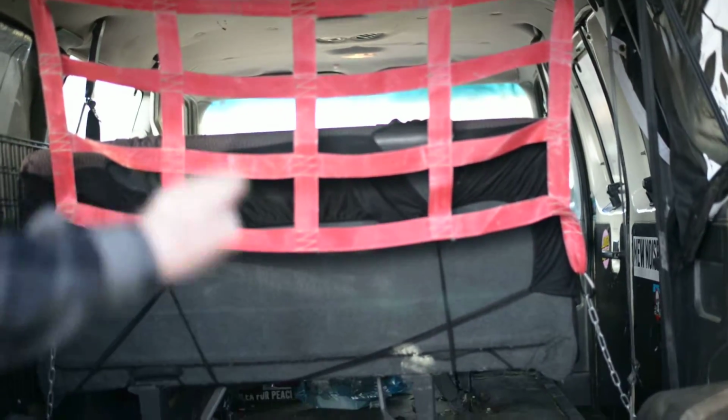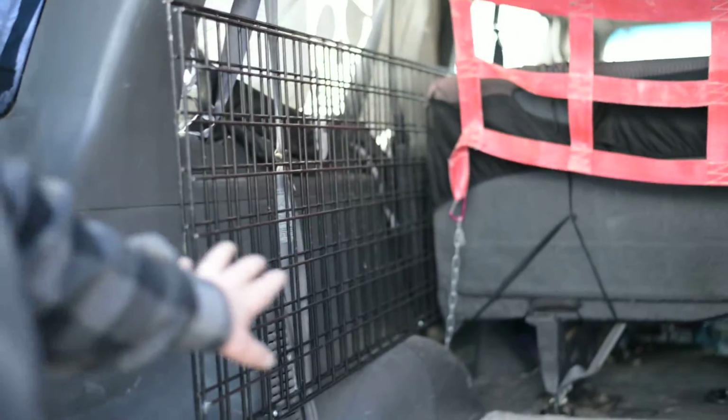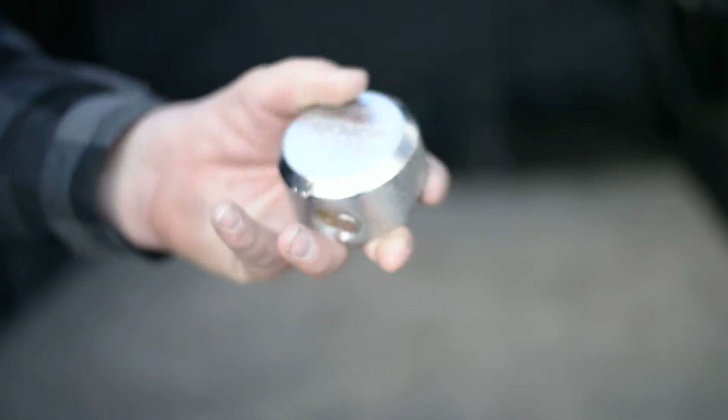We stored all of our equipment back here. This comes with 2 extra seats that you can put in here if you're going to use this just as a passenger van and want to pull a trailer. But everything was nice and secure. This is the actual puck lock for the back. Keeps everything nice and secure back here. So next, I'll show you the front 2 seats.